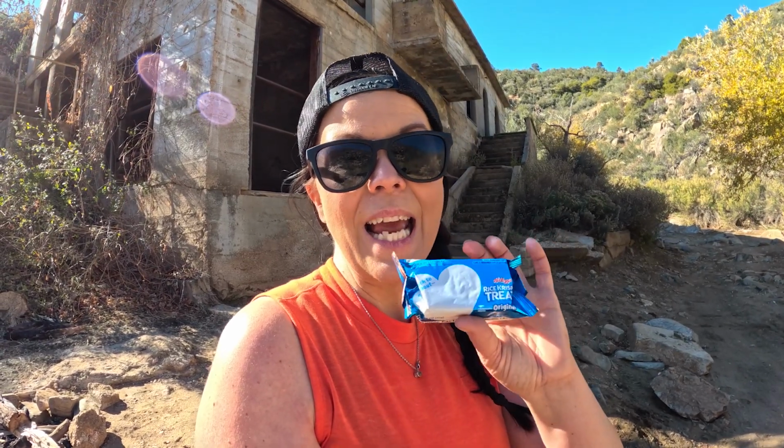But just remember to leave no trace, take nothing with you, except maybe if you do find some trash. This is oddly and actually very pleasantly a spotless place. I have not seen a single piece of trash, so that makes me feel warm and fuzzy. But we are gonna eat my snack. Well, I'm gonna eat my snack. We might check out the mine, and then we are gonna head back to the car.